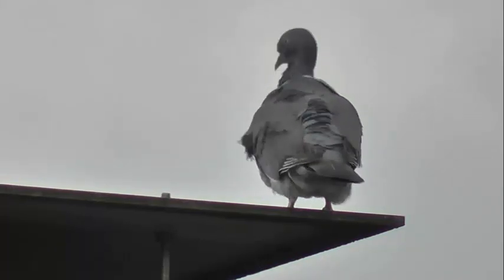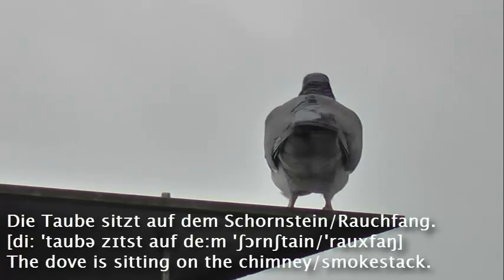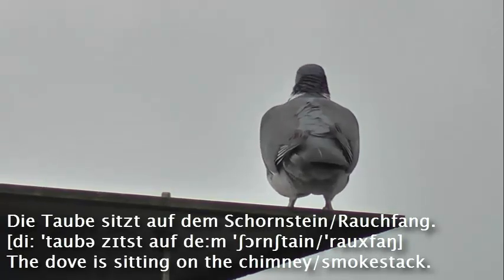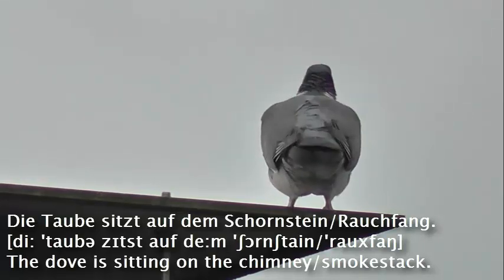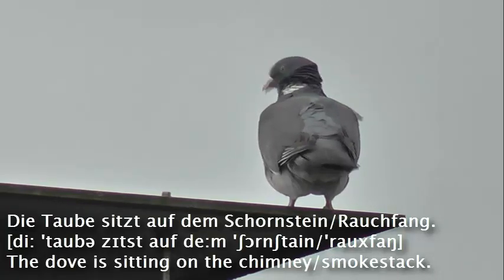And if you want to say the dove is sitting on the chimney or on the smokestack, you would say die Taube sitzt auf dem Schornstein, or auf dem Rauchfang. Now, why is it dem Rauchfang? Because it's dative, and I'll explain later why it's dative.